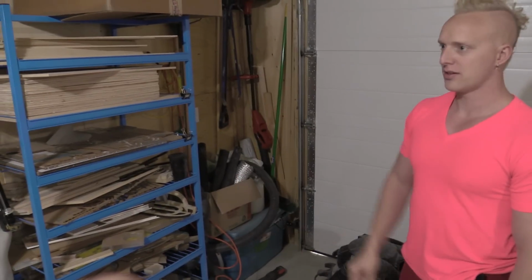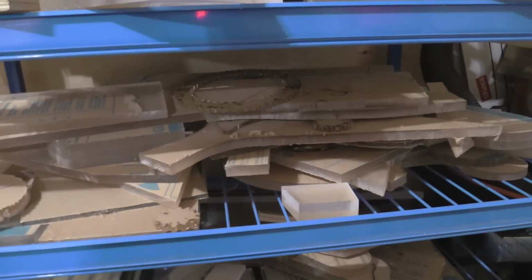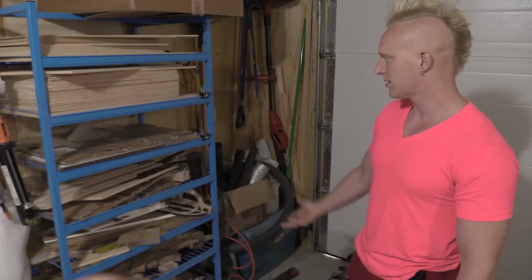So just back in this area, my material rack. I've got all the materials that I work with, everything from woods and plastics to all kinds of random stuff that I like to play with. But if I'm prototyping something, this is where I go.